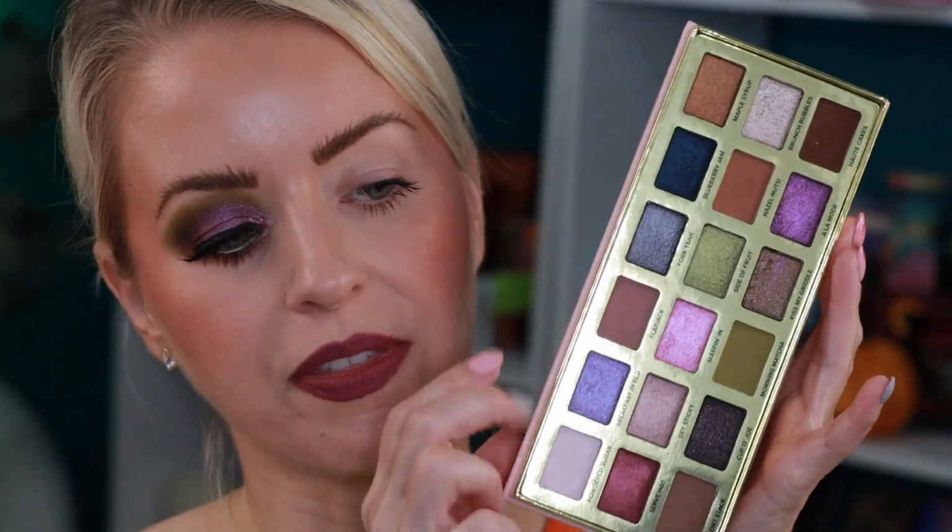We'll see. We got one more look to create. Let's move over to the left eye and we'll start working on look number 2. For look number 2, I think I'm going to go in with Flapjack first, and then I'm going to go down to Short Stack. I'm taking the shade Flapjack on a BK Beauty brush.